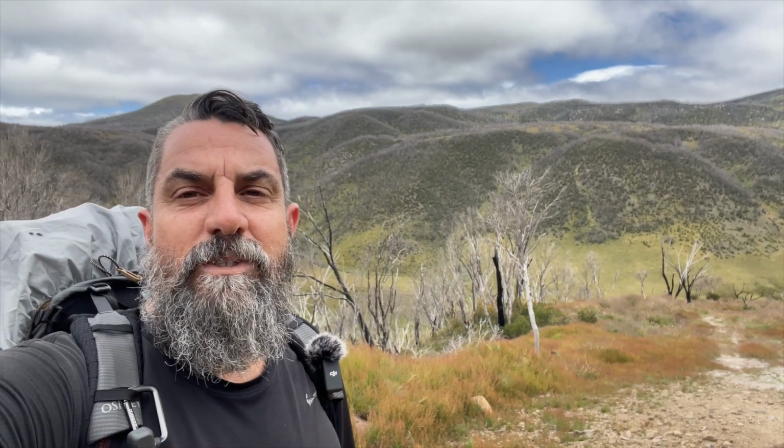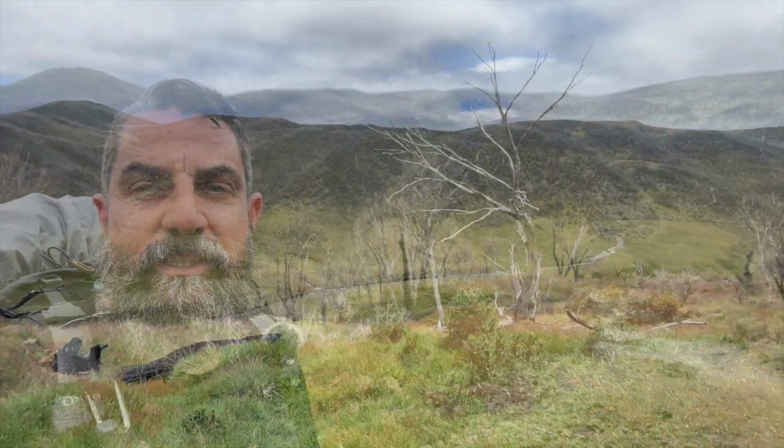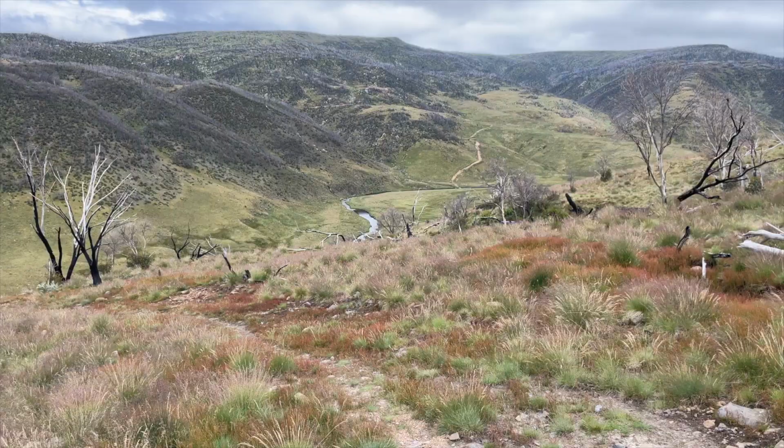So some of the people that we talked to about this hike said that the third day views were spectacular and they were not joking. Have a look at this. Look how beautiful this is. Absolutely spectacular.